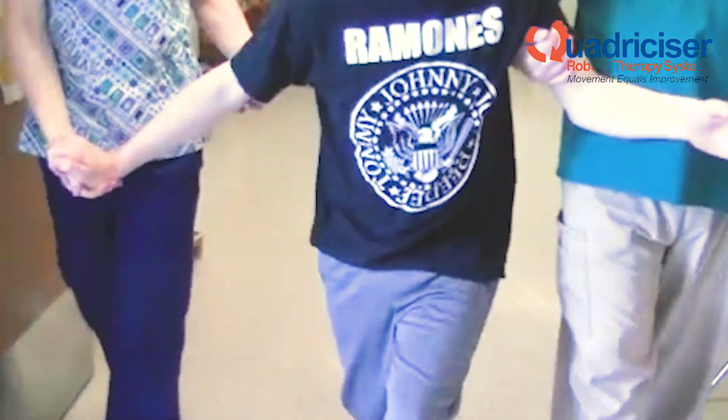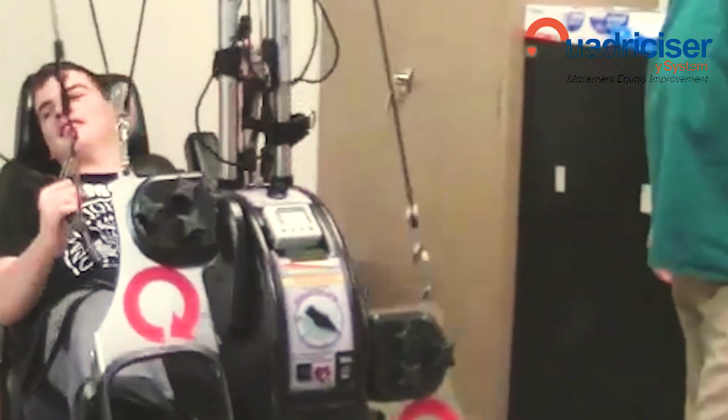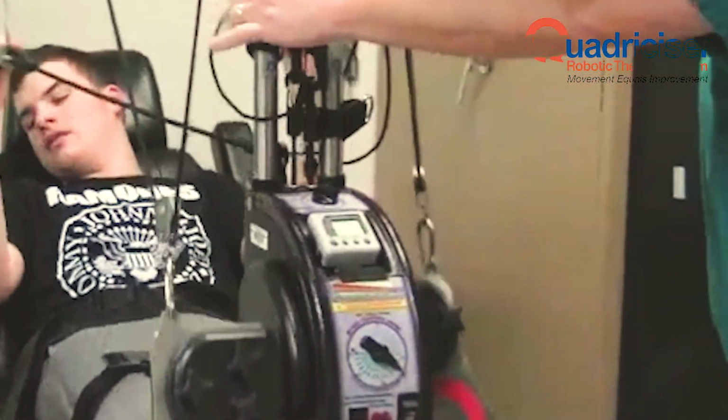I think also we saw students that had rashes or some red marks that we didn't like that could cause a problem in the future, and the Quadriciser has reduced the redness and reduced the rash. We just saw a remarkable change even after one use of the Quadriciser. Who was it telling me about somebody had purple legs? It helps with the circulation, most definitely.